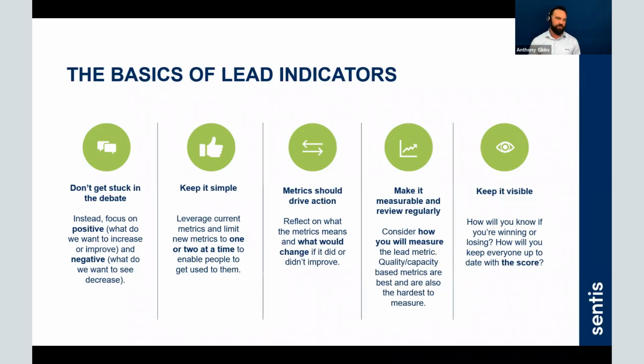So it would be things like the amount of supervisory conversations inside, or it might be the number of near-miss reports, or it might be any range of other lead indicators that we'll talk about before. But what those metrics should be attached to is the types of actions and behaviors that we want people to do more of. We want to make it measurable and review it regularly.